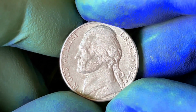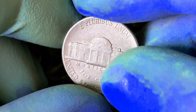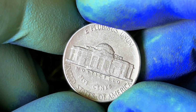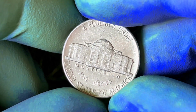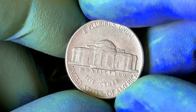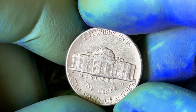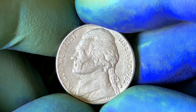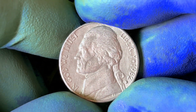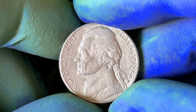worth a fortune. That year, the mint was transitioning between old dies and new ones, and multiple variations were accidentally struck. Some of these coins were made with experimental planchets, metal blanks that didn't match the standard composition. Others had unusual die cracks, misalignments, or doubled features that only sharp-eyed collectors could spot. The rarest of them all, the $1 million nickel, was struck on a transitional planchet, possibly meant for a foreign coin, giving it a slightly different weight, color, and texture.